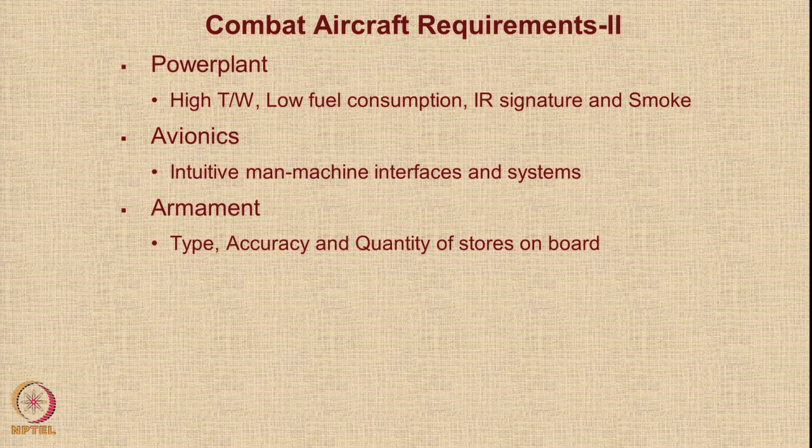Armament. Well, armament is basically the main purpose of carrying a military aircraft. So there should be a choice of various types of armament, there should be accuracy of these armaments, and a large quantity of stores to be carried on board. So many military aircraft are actually designed around the kind of armament that they are supposed to carry.